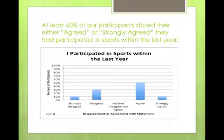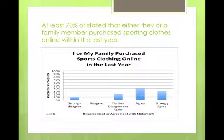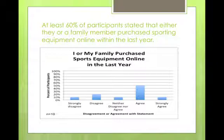We discovered from our sampling that at least 60% of them participated in sports within the last year, and that at least 70% had a family member who participated in sports within the last year. At least 70% of the participants or their family members had purchased sports clothing online in the last year. At least 60% had purchased equipment online in the last year or had a family member who had done so.